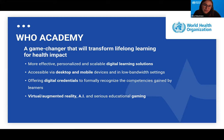The idea is to have digital solutions that learners can personalize according to their career and needs. One of the key success factors of the Academy is that it will be offering digital credentials that recognize the competencies gained by the learners. And the fourth point is that the WHO Academy is using the latest technology available today, which is mixed reality, artificial intelligence, and serious educational gaming.